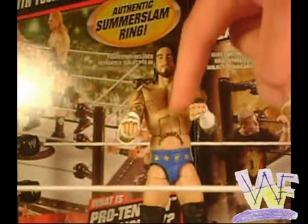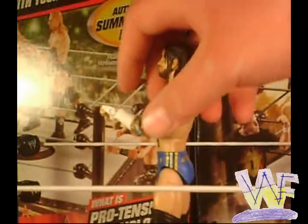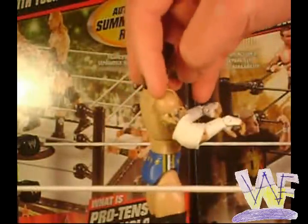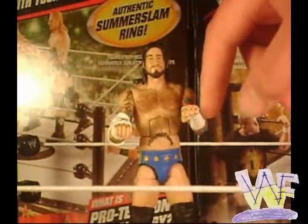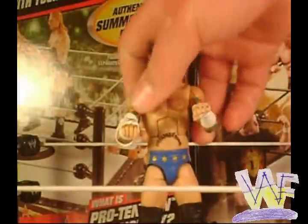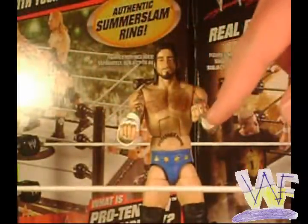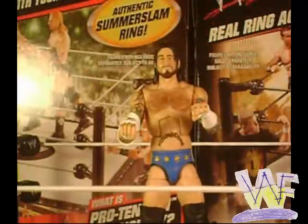He's got the straight edge tattoo across his stomach and painted chest hair. He's got full colored arm tattoos on both sides, a white elbow pad, white wrapped arms and hands with the X design on the top, and drug free written across his knuckles. He's also got a lightly bearded head scan.